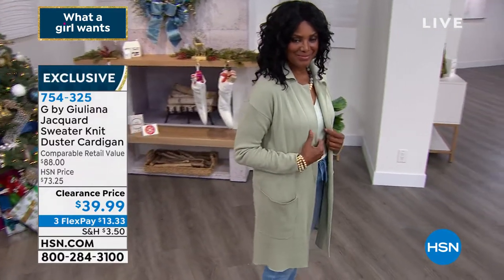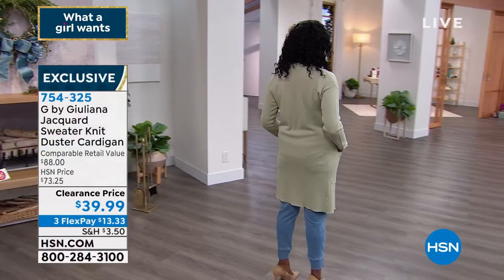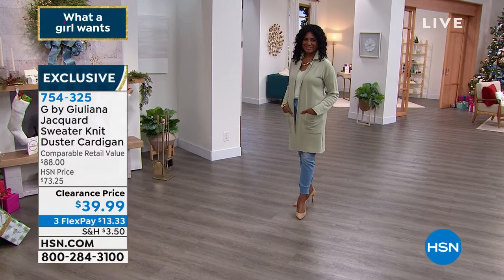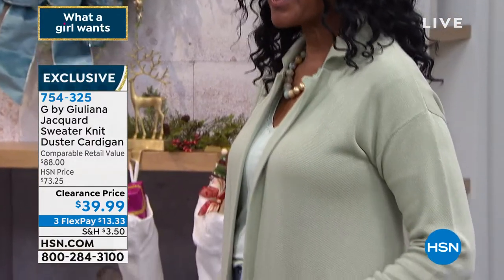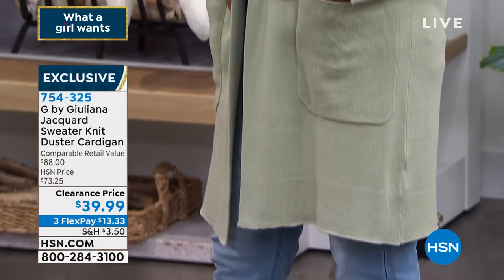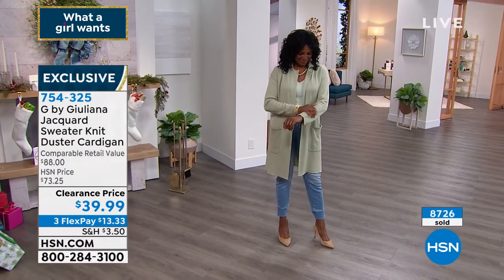There you can see Ingrid, she's wearing that in that beautiful desert sage. It's cotton, 60% cotton, 40% rayon. So again, it's that duster length in an open cardigan style in a beautiful blazer silhouette. So comparative retail value, $88. We went ahead and took $43 off of that. So again, if you do want to pick it up, we are incredibly busy. Still well over 1,000 of you trying to order this.